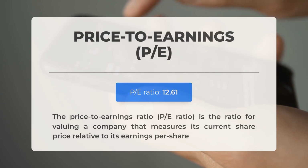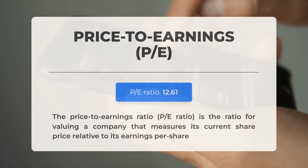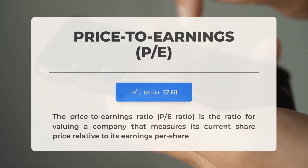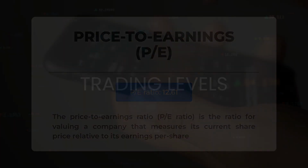In other news, the next earnings report for the third quarter of 2025 is expected on the 29th of July, 2025. Analysts' consensus estimates are at $5.08. Keep an eye on these numbers, as they can greatly impact stock prices.